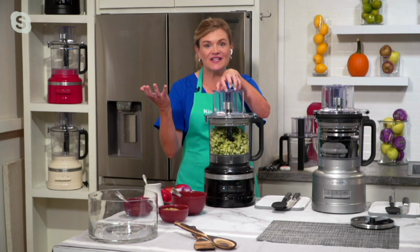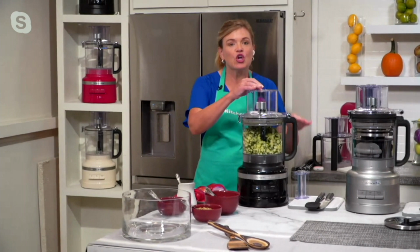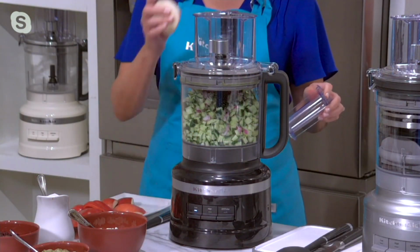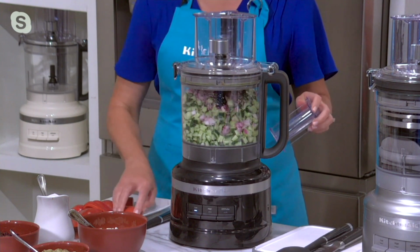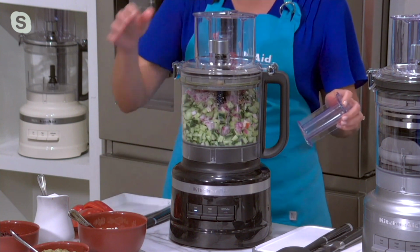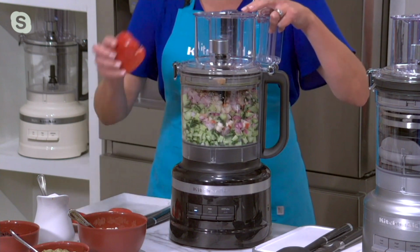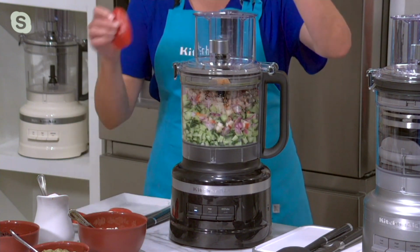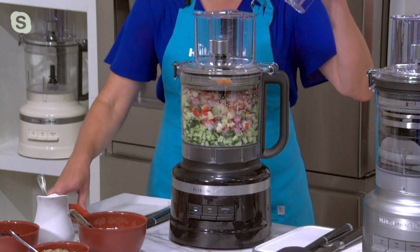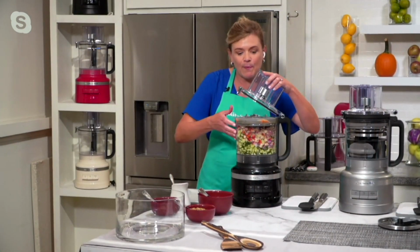It doesn't get much easier than that, Rick. I have that dicing kit installed. You saw me put through 2 giant cucumbers. Here's some red onion. Here's some red pear. We're making an autumn chopped salad, and it only takes seconds to perfectly dice up all of these fruits and vegetables. Here go the red peppers. I do not have the knife skills to do this by hand this quickly. It is simply amazing. It's going to take all that drudgery out of your prep work in the kitchen.